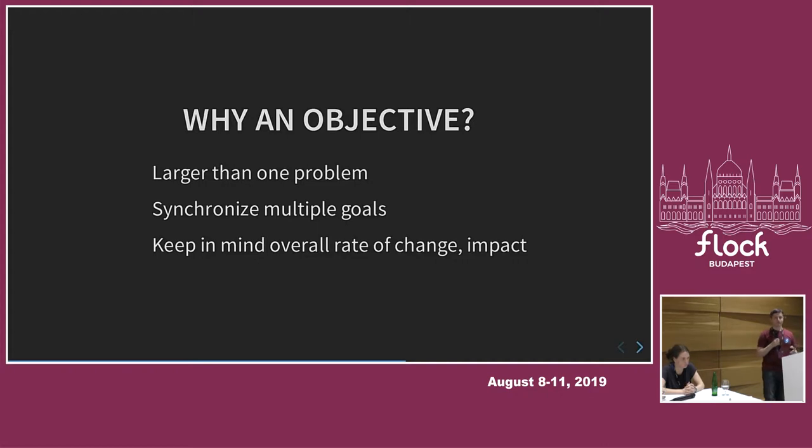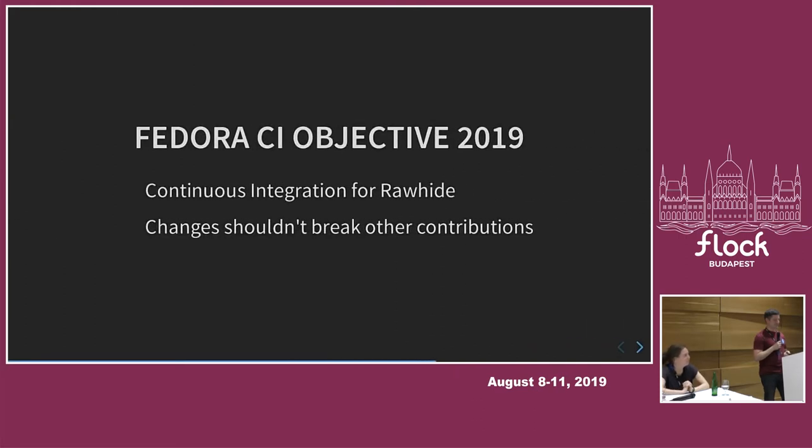So we want to make sure that by aligning these goals, we minimize the pain, which sounds very negative. Let's phrase it more positively. We want to optimize the benefits. See? So what is the objective for 2019?